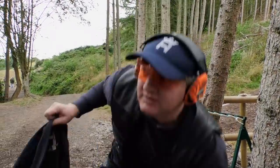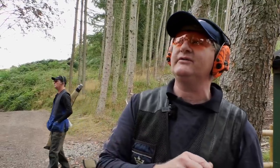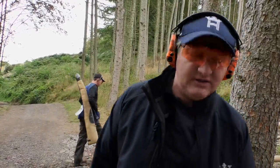So that's stand two, not too hard, but a left to right cross there, but in a quarter of the way. But even so, there's no such thing as an easy clay pigeon shoot. They're all difficult. And being the British, there's a bit more pressure, so they're all hard. So anyway, good stand.